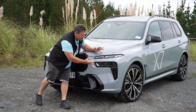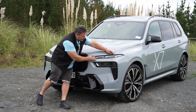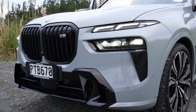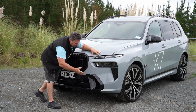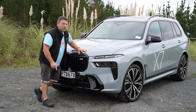The other thing is the split lights here. You've got the DRLs up the top here, which come with a little peak down here, and also your main headlights down here, which are matrix LEDs, and offer their interpretation of the two BMW headlights. Obviously plenty of air ducts, and the grille also gets plenty of air into the engine, which we will go to in a minute.